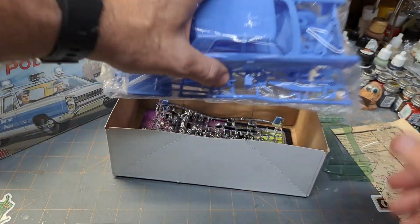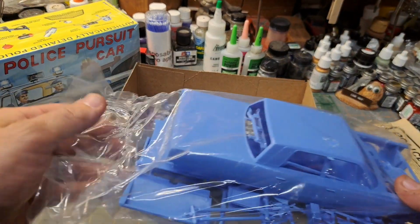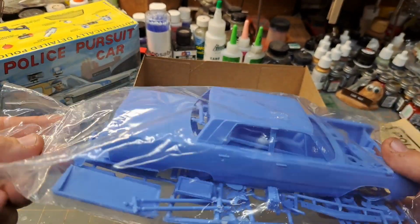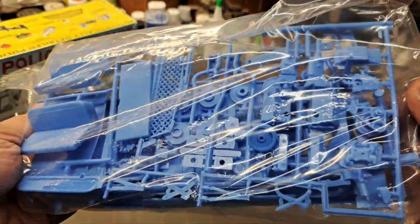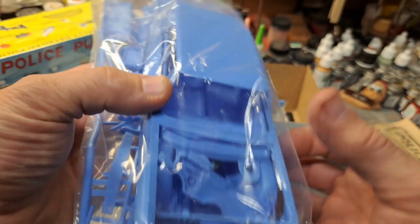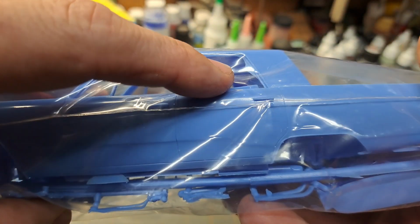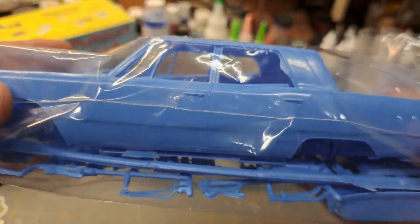And then, of course, the kit is bagged up. I don't think Johan bagged the earlier kits. They just put them in the box like that. But this is bagged up, so everything is still in there. Doesn't look too bad. There's a good bit of flash, like you got some flash around this back window, so there is a good little bit of cleanup on this kit.